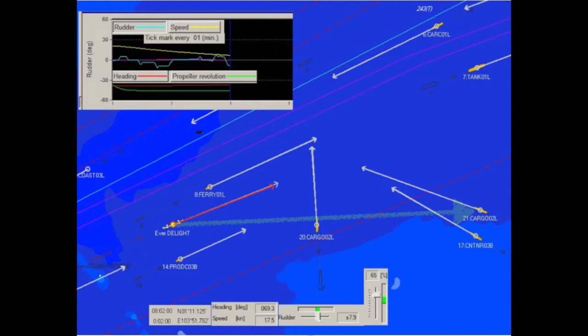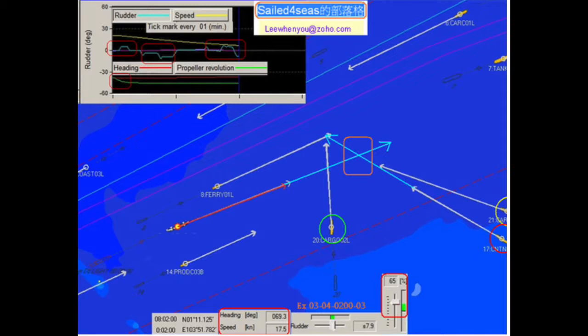Okay, this is EBL setting. You don't need to read its reading. You only leave it on your radar screen for later use. If you are a serious man, you want to remember this bearing is about 090 degrees.